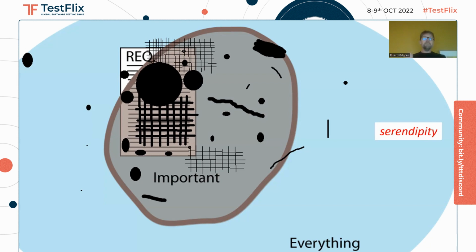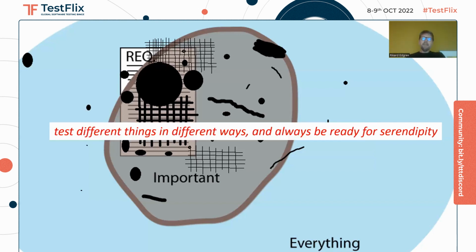That word is serendipity. That's when you're looking for something, but find something else that is important. I bet this has happened to you many, many times. You're testing something very specific, but you find something important you just stumbled upon. Serendipity is one part luck, but also requires skill and knowledge. By knowing a lot about the software, its surroundings, its usage, its technical details, its context, we can see more than we knew about in advance. So my second message today is, test different things in different ways and always be ready for serendipity.